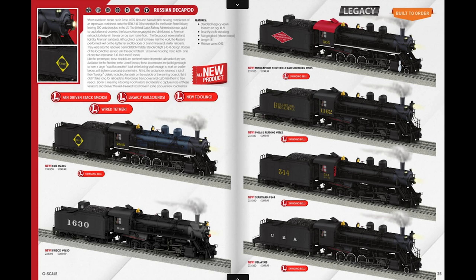And obviously, Walt likes the Philadelphia and Reading decapod. Like I say, he's a rivet counter, but that's beside the point. These were an MTH engine, I believe. Whereas the Dreyfus before was new tooling, wasn't it? It was a new tooling. It was not an MTH engine. So this is one that came from the MTH stuff. But yeah, the Philadelphia and Reading, that's kind of one of my picks.